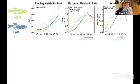Some results. So again, wild fish in green, lab fish in blue. This is resting metabolic rate. We saw that the lab fish seemed to have a steeper reaction norm, which was similar to the prediction. We didn't see that in the statistics.